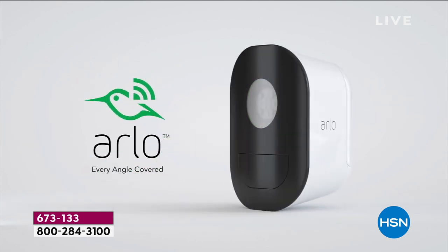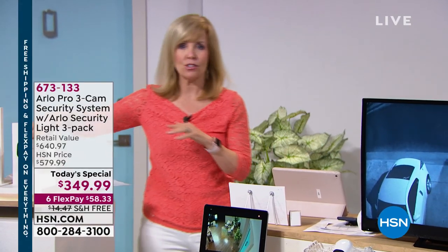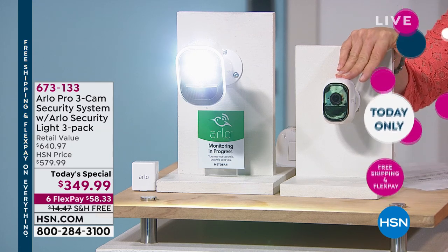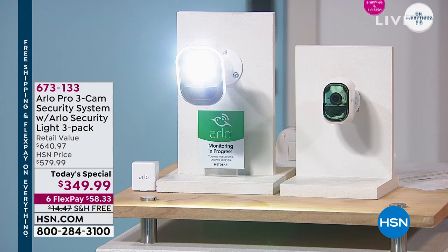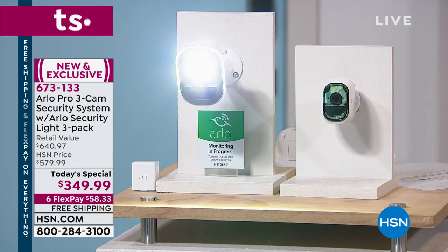I mean, that's crazy. So front door, back door, the garage. Because it's wireless, you can move them. Your biggest decision is going to be, where am I going to put it? And then you can move them around. I love that. I love having options to change your mind. Because I changed my mind 3 times just deciding what to wear today. Exactly. I might change my cameras a few more times on top of that.